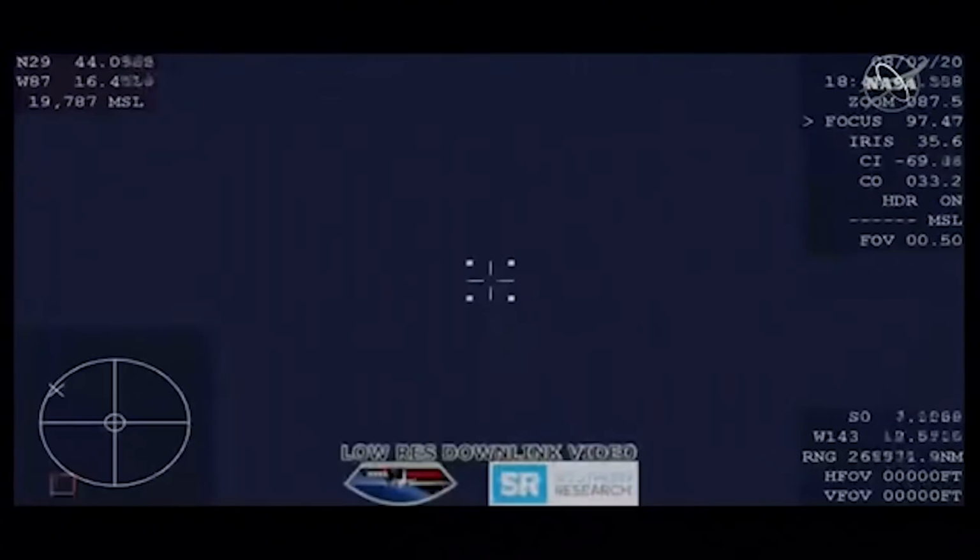We have that comm back with Bob and Doug. You heard 8 GPS is converging. Dragon has 3 GPS units that it uses actually in the parachute deployment process as it helps, along with the pressure sensors, really give a solid altitude to the flight computers on when these are supposed to deploy.